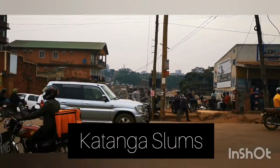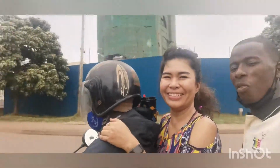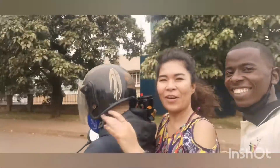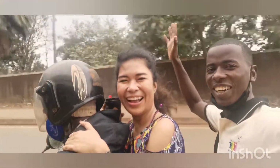Next we're going to what slum? Katanga slum. Katanga slums. Okay, what? Welcome to Uganda, Kampala. For the border, it is very chaotic, but of course you can enjoy it.